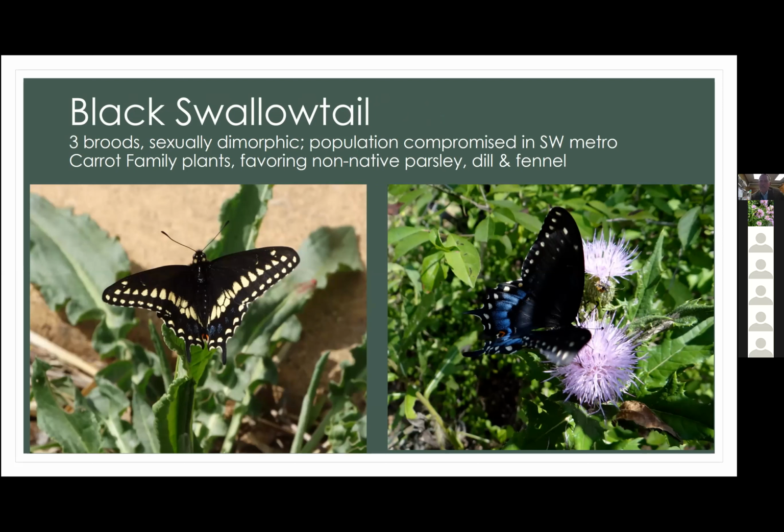which is a native butterfly, but many of our butterflies have actually changed their host plants to imported plants, and almost exclusively. Black swallowtails almost never use native plants anymore. They really like parsley, dill, and fennel, and parsnips, and a lot of these weedier species. Though occasionally you still will find them on some of our native carrot family plants, like the golden Alexanders and the great Angelica. I've seen the caterpillars on both those plants. They have three broods, and the left is a male, and the right one is a female.